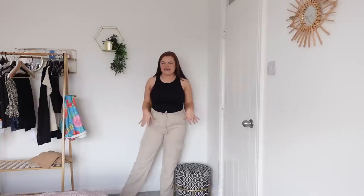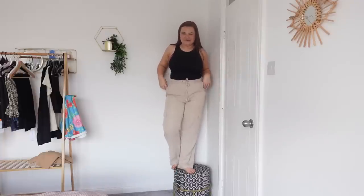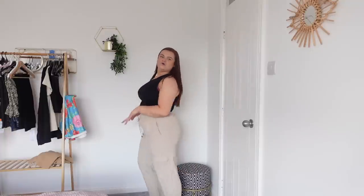What I picked up is these wide leg beige cargos. I quite like these. So this is what they look like. I've got the stool so you can have a good look at the length, because we like to look at the length. They don't cuff at the bottom or anything like that. They are just plain wide leg. They're a cargo. They have pockets halfway up the leg. This is adjustable, you can tie it in.